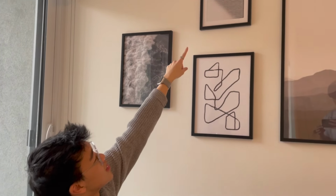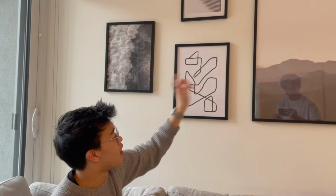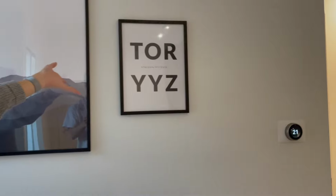This one, I'm like trying to think of a way that I can like spin it, but I just like the design. The mountains are really nice. I've always loved mountains. My desktop wallpaper on my MacBook is mountains. And the last one here is Toronto, YYZ, and those are the coordinates of the 6.